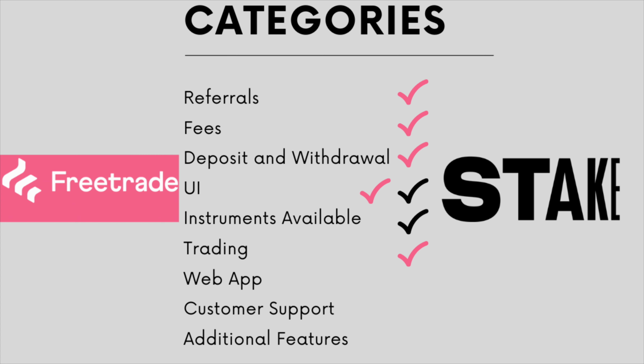On this basis, although I really dislike FreeTrade trying to charge you for limit orders and stop orders, I dislike more having to wait 2 days in between selling a trade to be able to use that money again. So I'm going to give this point to FreeTrade.